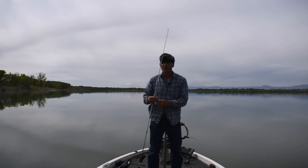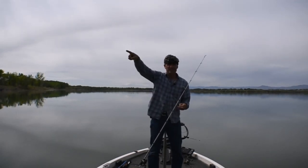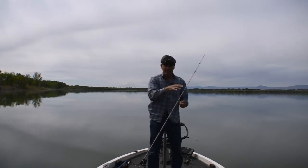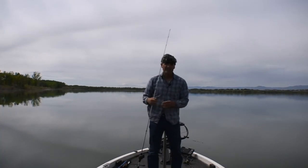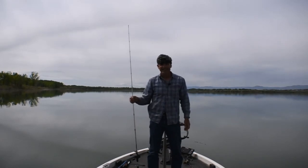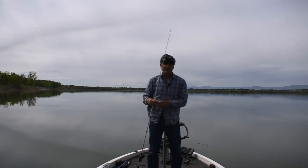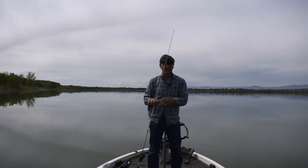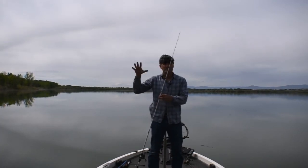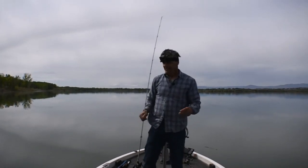I have a feeling on the weekends this place gets hammered because Boise's not far from here, and that's where all the population is, and then the towns around here. I couldn't find a campground anywhere near this lake, so I'm staying 16 miles from here at an RV park, and there's rush hour traffic in the morning for me to get to this lake, and I came pretty early, but there's a lot of people in this area. I think this lake just gets absolutely hammered.